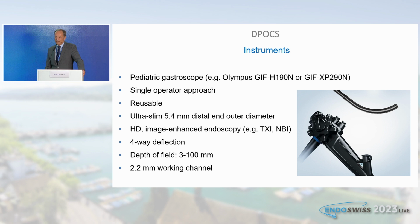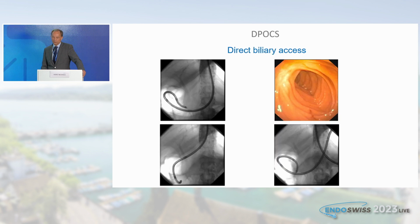So this is done with a pediatric gastroscope, for example, the Olympus GIF-H180N or the XP 290N. Single operator, reusable. This device has a 4.5 millimeter diameter of the distal end. It provides, in contrast to the other technology, high-def image and image-enhanced endoscopy, for example, with the new AVIS X1 technology, TXI and NBI, four-way deflection, a large depth of field from 3 to 100 millimeters, and it has a 2.2 millimeter working channel, which is so far not available from any other instrument for cholangioscopy.